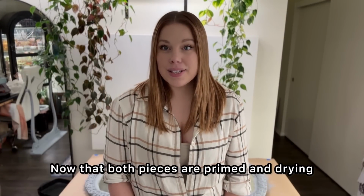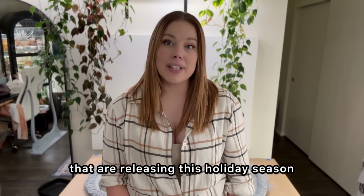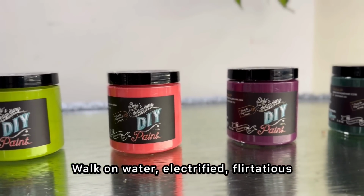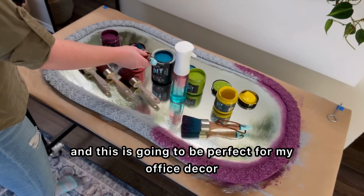Now that both pieces are primed and drying, I want to introduce you to the 5 new Debi's Design Diary DIY paint colors that are releasing this holiday season. Walk on Water, Electrified, Flirtatious, Blood Moon, and Eden. I had been dying to do a colorful Christmas, and this is going to be perfect for my office decor.